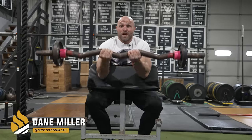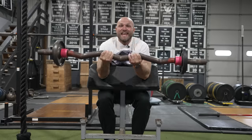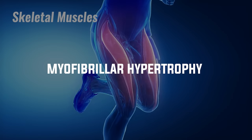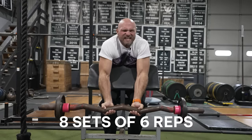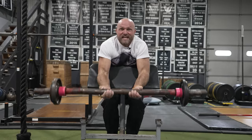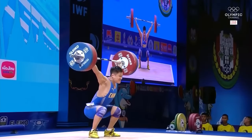And that first type of hypertrophy is gonna be myofibrillar hypertrophy. So that's gonna be when we see an increase in myofibrils, okay? So this will increase the overall strength of a muscle fiber, of a muscle cell. And ideally you're gonna achieve this when you're doing rep schemes of like 8 sets of 6, 7 sets of 3 to 4 reps. That's where you're gonna see that density really improve. You might see this in Olympic weightlifters or power lifters to a point.